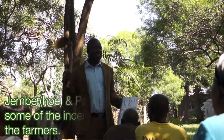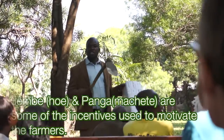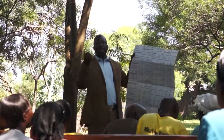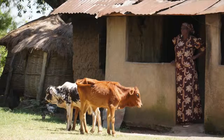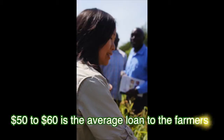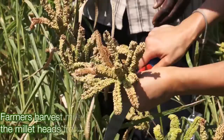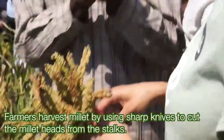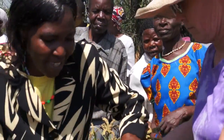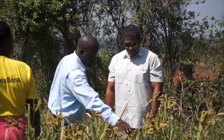One Acre Fund awards farmers with tools like djembe and panga to keep them motivated. Farmers are required to pay their loans by harvest time. The microloans are an average of $50 to $60. They have different incentive programs to motivate the farmers to pay their loan quicker. So, in addition to the microloans for basic seeds and fertilizers, the One Acre Fund also provides delivery, training, and they also enable farmers to sell their harvest at a significant profit.